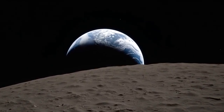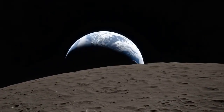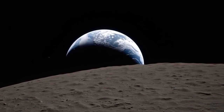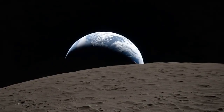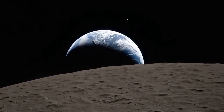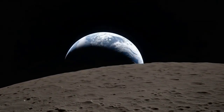NASA deals with these risks through testing and process. They test engines. They test tanks. They test parachutes. They test software. They run simulations. They rehearse. Artemis II is the point where those tests become a real crewed flight.